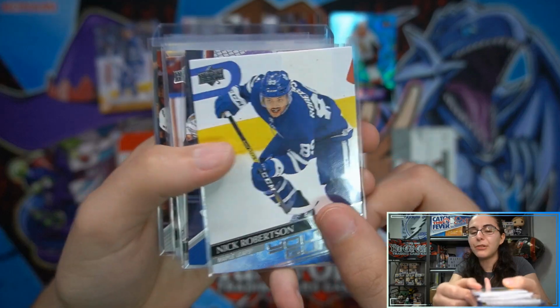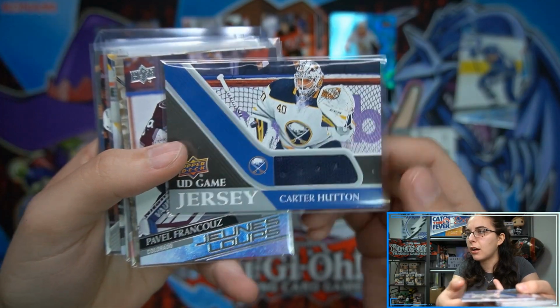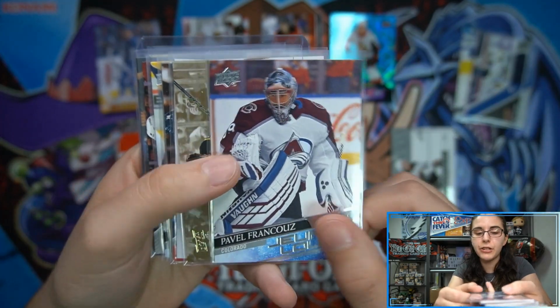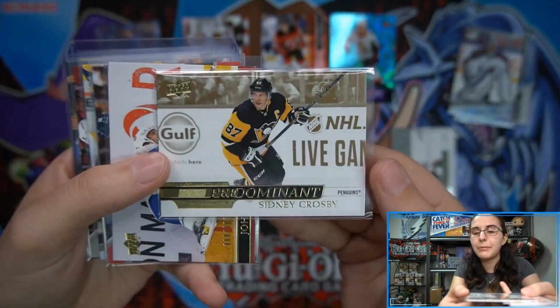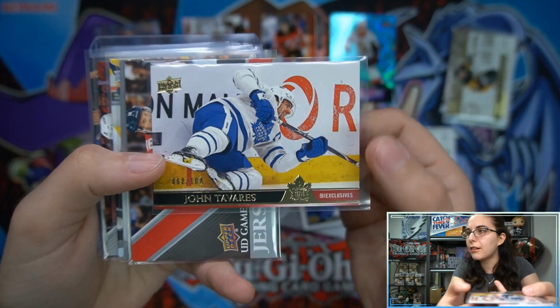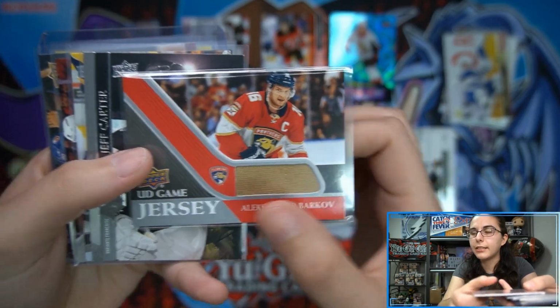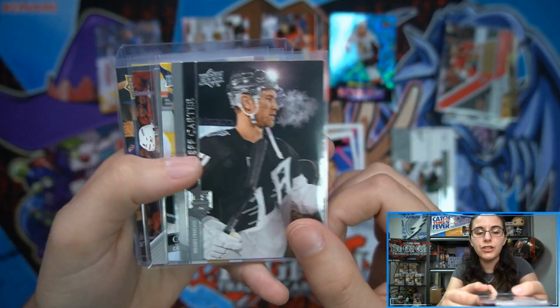So, we also had the Nick Robertson, who I sleeved. We had 3 game jersey relics, 1 in each box. Carter Hutton was in box number 3. The French Pavel Francouz. That predominant gold Crosby. Box number 2 had the exclusives Tavares at a 100. And the Barkov with a little bit of like a sewing line there. Also had the French Jeff Carter.